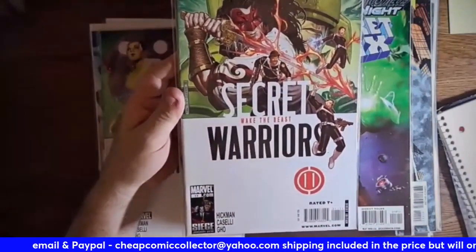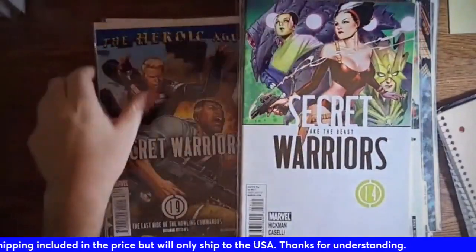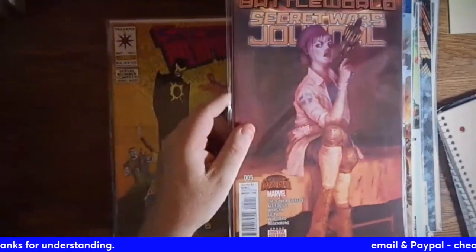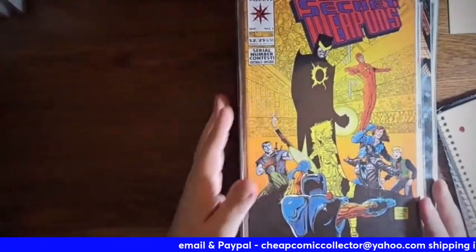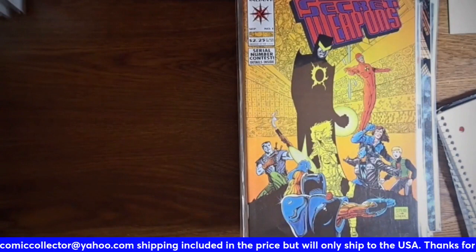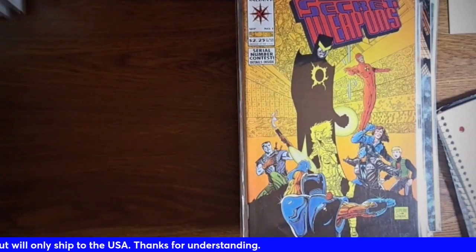Secret Warriors from Marvel. This is number 11. Number 14. Number 19. Secret Wars Journal, number 5. And Secret Weapons, number 1 from Valiant. I've heard good things about Secret Six. I like the covers. The covers are good. I haven't actually cracked open an issue to look inside.